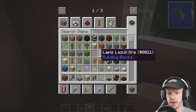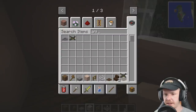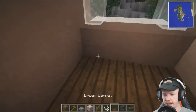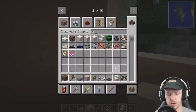Okay, then. So, anvil. What was that? Oh, it's a big plane. I don't think I've flown that one yet. I might fly that one at the end of the episode. Anvil. I definitely haven't flown that one before. I don't know what it looks like. So we'll have anvil. We've all seen this before. Stairs. I've even done it on this series, but I do like it. Quartz.